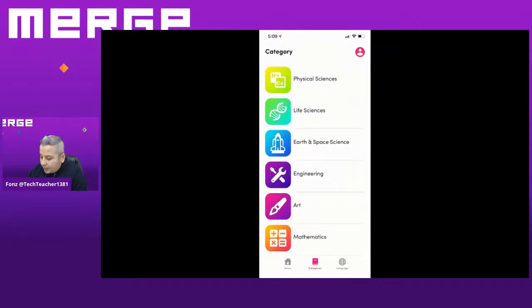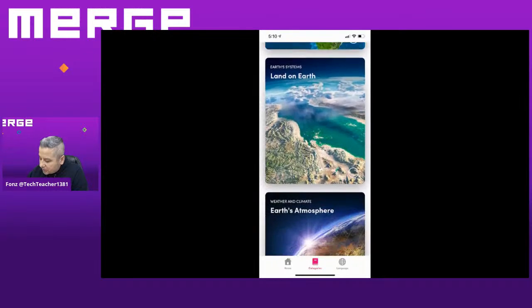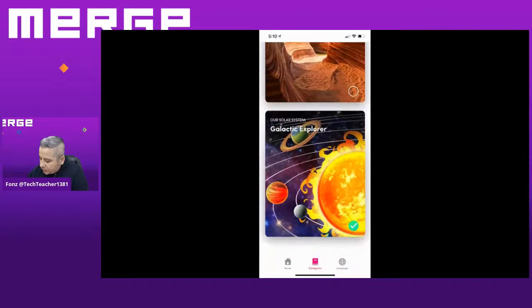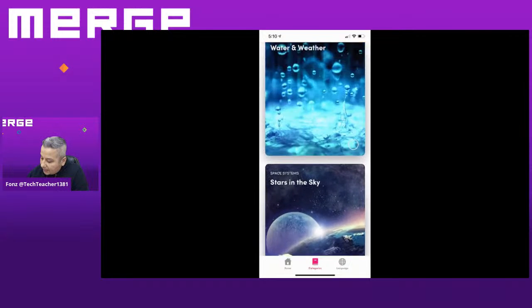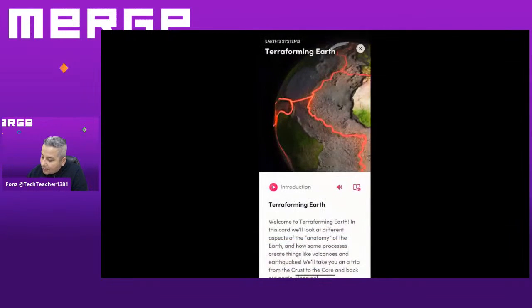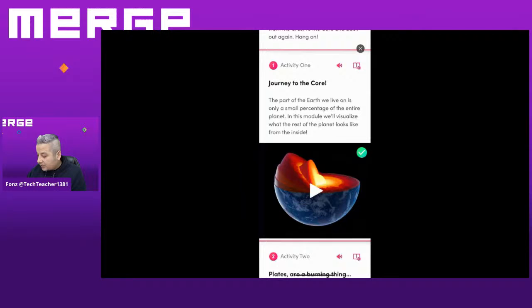So let's go ahead and check out a couple of other things here. We've got Earth and space. So let's see, we were talking about SpaceX launching today. We didn't have a launch, but we can go here into our solar system. You've got our Galactic Explorer. Let's go ahead and explore a couple of other things that we can do. So maybe we can do our Ticket to Mars or Terraforming Earth. This one is a great card too as well.